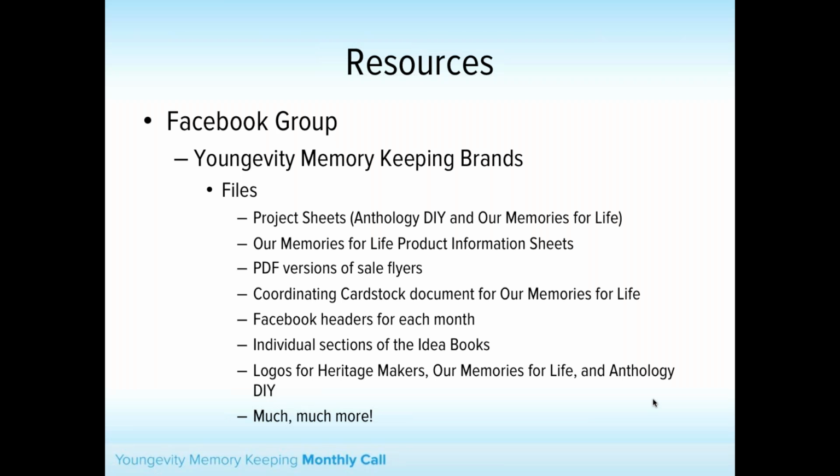Another upcoming event that I forgot all about, thank you, Helen, for mentioning this: on National Scrapbook Day, Saturday, May 6th, that's a week from this Saturday, we are having a virtual crop. It will be from 9 a.m. to 11 p.m. Eastern Standard Time. We'll have some social media squares coming soon that will let you know about this.